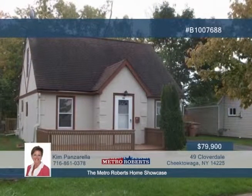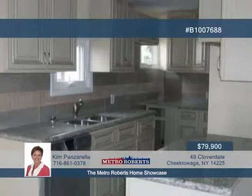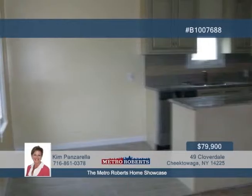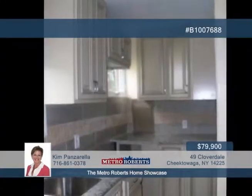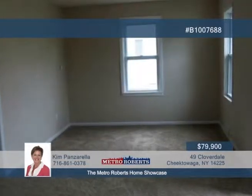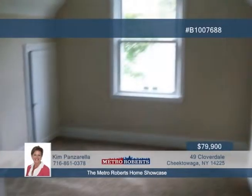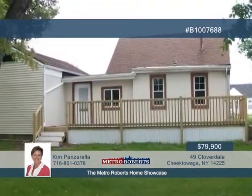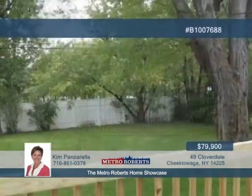Say hello to this newly updated four-bedroom home. The kitchen has been beautifully updated with stainless steel sink, granite counters, and lovely cabinets. The updates continue with the roof, tile bath, front porch, huge back deck, exterior and interior paint, and some updated windows. All of this in a very cute and affordable home. Don't wait. Call Kim Panzarella to tour this must-see home in person.